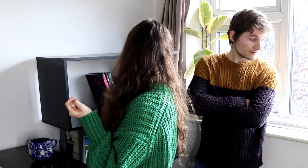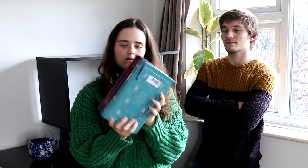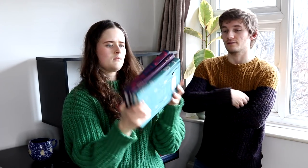Okay, so next up we have another little collection of these leather-bound books. They're upside down though. No, they're not. Well, look, Frankenstein.